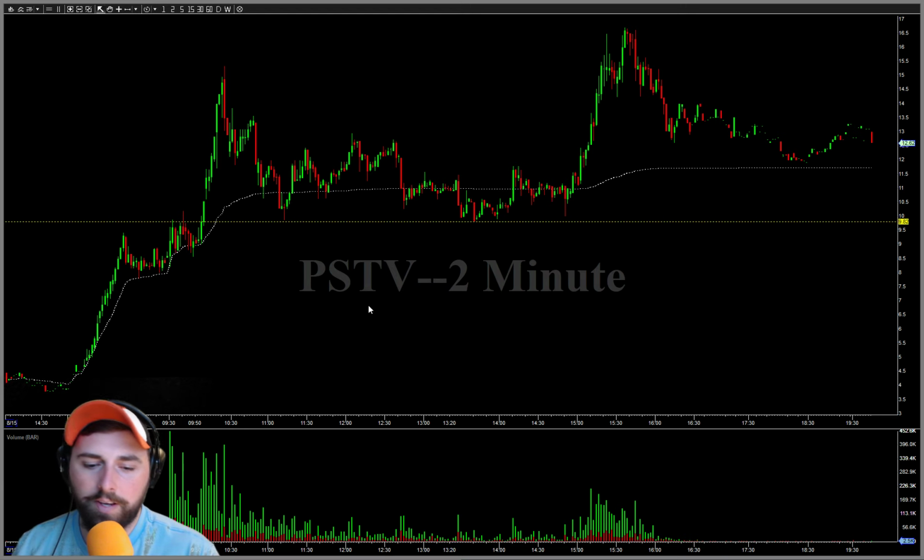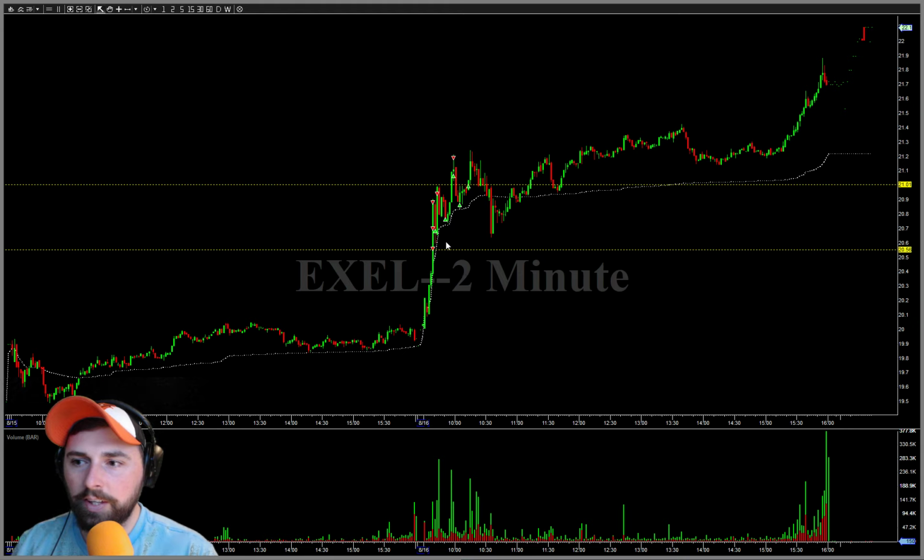As you can see, it's just what happens. This always happens. Even on EXEL, eventually right here at the top, it did get dumped on, and then it went back up and got dumped on, and then it went back up and got dumped on again. So the odds of this thing going straight up all the way to 22 is something that you just have to be able to withstand, and that's where risk management comes in. And that's where playing certain float stocks comes in.